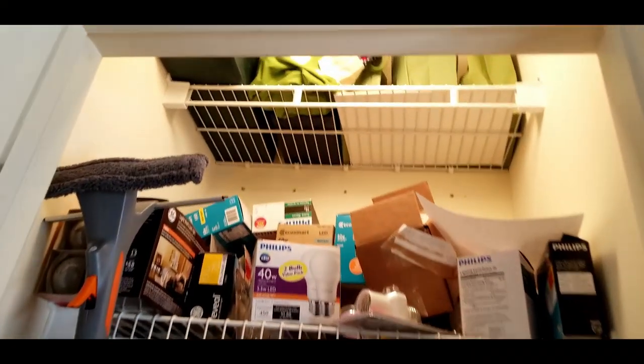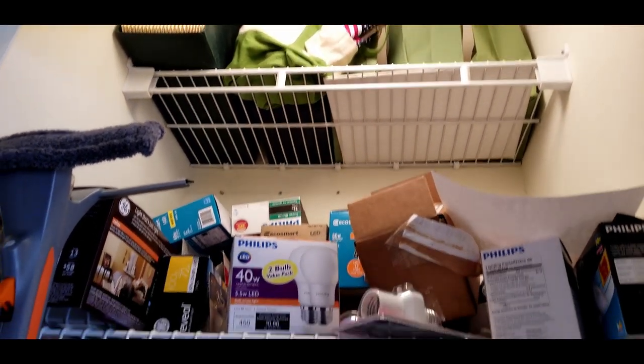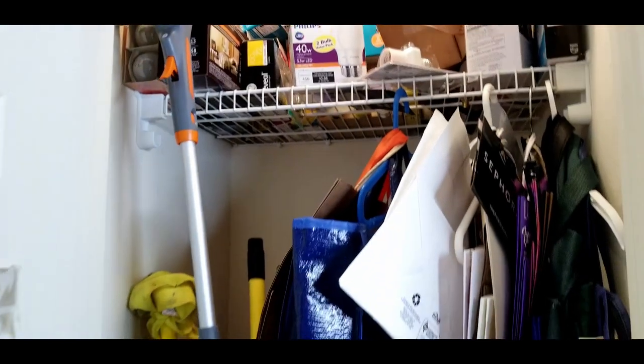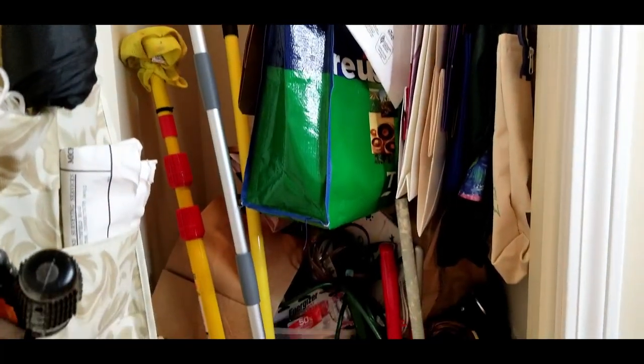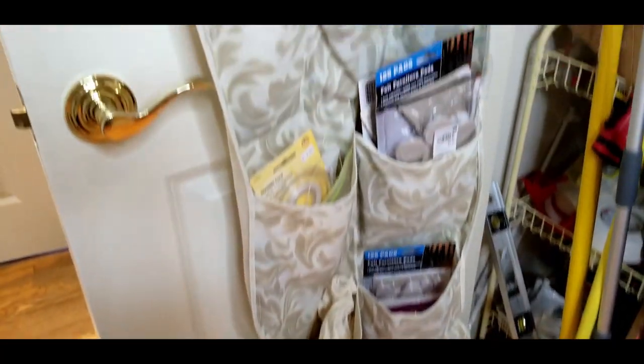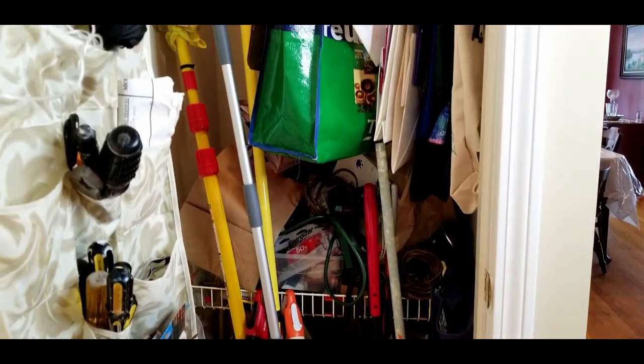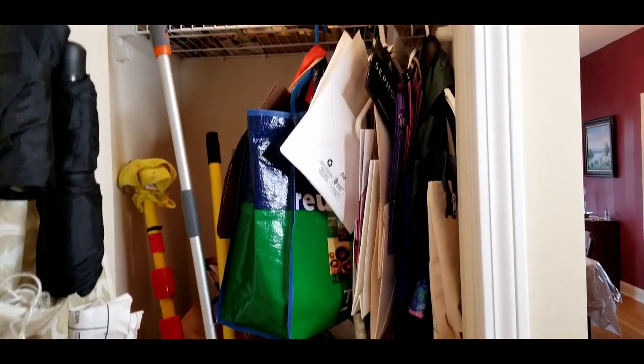Let me show you what I have to do first. As I said, my pets and stuff are on the top shelf. I am not touching anything on that shelf, but here are my extra light bulbs, my extra bags, and all my extra stuff, and some extra goodies on this rack as well. So I'm going to clean it all out today, organize it, do the best I can, and make it a little bit more user-friendly, because right now it is not. So let's get started.